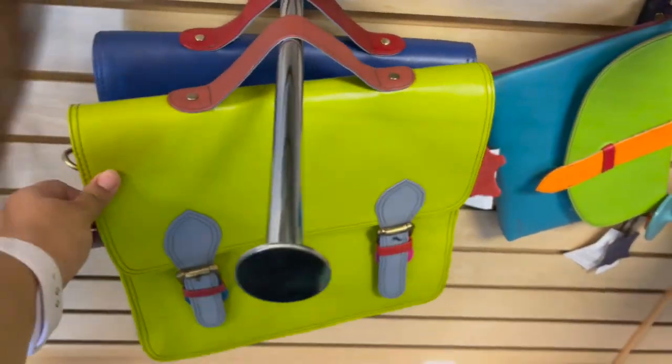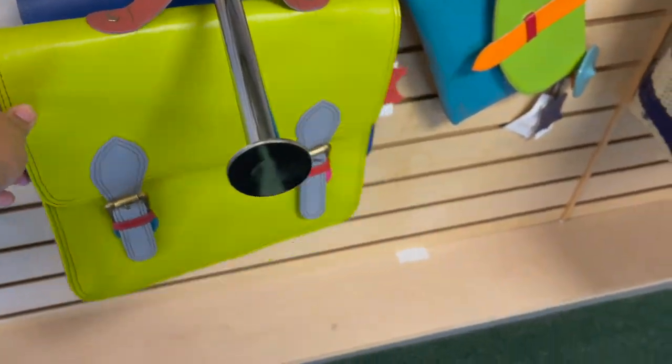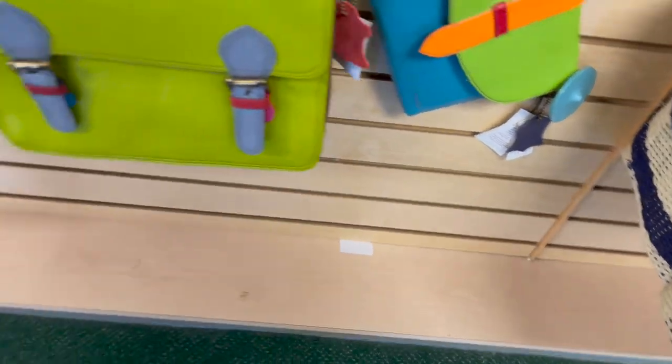Like this little book bag, I believe it was like $100+. I don't even know. I checked later, but it was like $100+. It was made out of a pleather material.